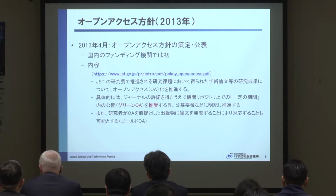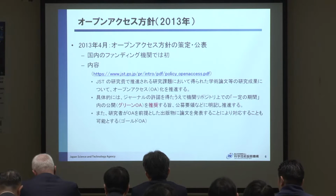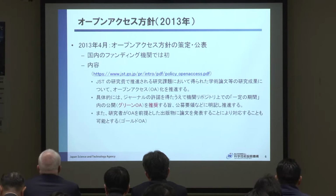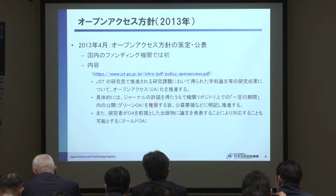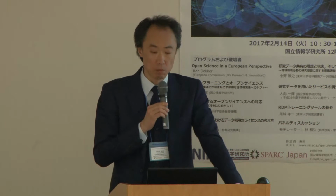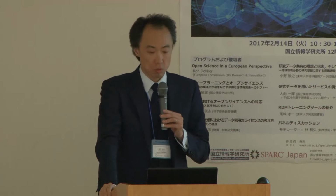Back in 2013, JST became the first funding institute in Japan to develop and announce the open access policy. The highlights are for the research activities to which we provided grant, we are to promote the open access. We made a clear declaration of that. We are recommending green OA, and also on gold OA, we will be permitting gold open access as well. In other words, the fund could be used for the gold OA as well.